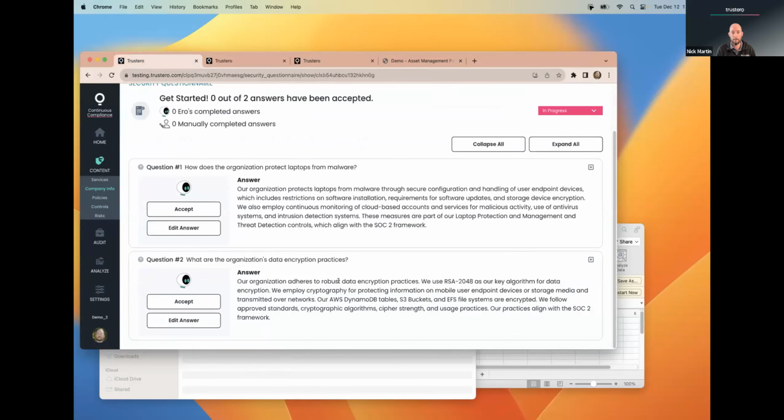Organization adheres to robust data encryption practices. We use RSA 2048 as our key algorithm for data encryption. We employ cryptography for protecting information on mobile user endpoint devices or storage media transmitted over networks. Here it's referencing that evidence. So it's saying this stuff is all encrypted because the contents of the evidence show that it's encrypted. We follow approved standards, cryptographic algorithms, cipher strength, et cetera.